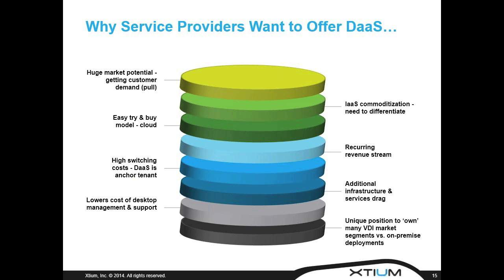Of course, because it's a subscription service, it provides you as a business a recurring revenue model. There's that high switching cost. Desktop really does become an anchor tenant. Where the desktop goes, the infrastructure follows. There's significant additional infrastructure and services drag, and really this is where you come into play. In fact, I'm going to talk more about that on the next slide.